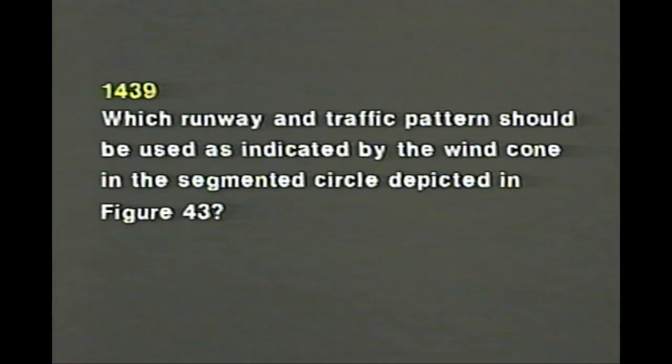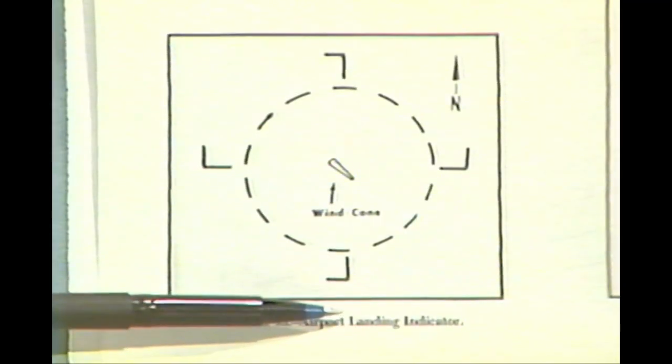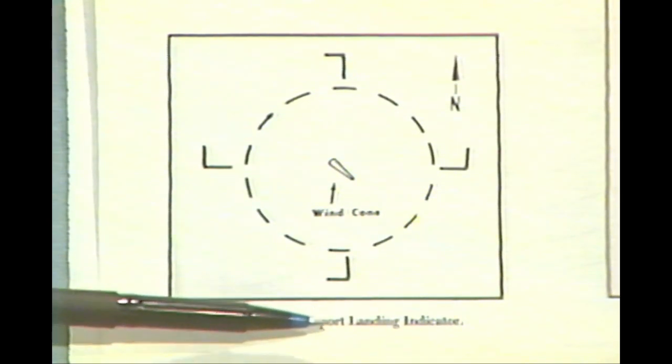Okay, question 439. Which runway and traffic pattern should be used as indicated by the wind cone in the segmented circle depicted in figure 43? And I think we all recognize what 43 is telling us by now. Yeah, and we really talked about the answer to this one when we took the first question in 436. The answer is number 3. We want left-hand traffic to runway 35. If you read the other answers, they're all wrong.